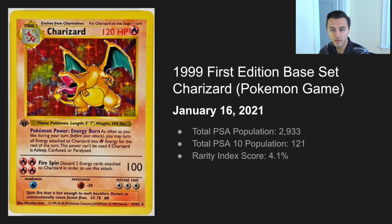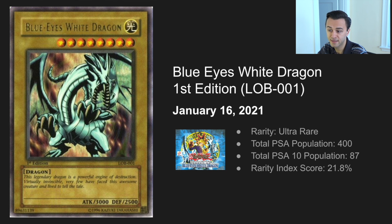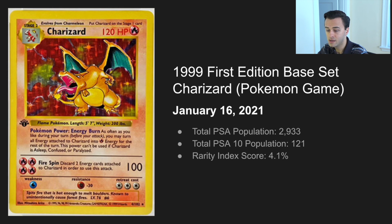For those of you that follow this channel, you know that I'm not a huge Pokemon expert or fan, but I did want to toss in here the 1999 first edition base set Charizard from Pokemon. As you can see here, this is a tough card to get a 10, but it does have a pretty big 10 population, right? There's 121 of these in 10, relative to, if you go back, only 40 of these in 10. Only 87 of the Blue Eyes White Dragon exist in 10. So by volume, you do have a lot more Charizards in 10. You have a lot more population.